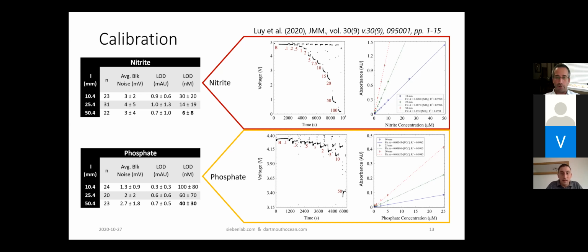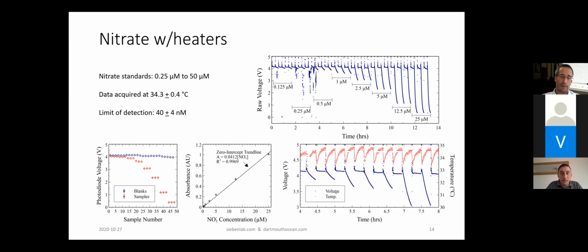And in a fairly traditional sense, we run multiple standards through it and look at the linearity for our color, our absorbance versus the concentrations of these. We've done it for nitrate using the vanadium reduction method with our heaters. So things are looking pretty good.